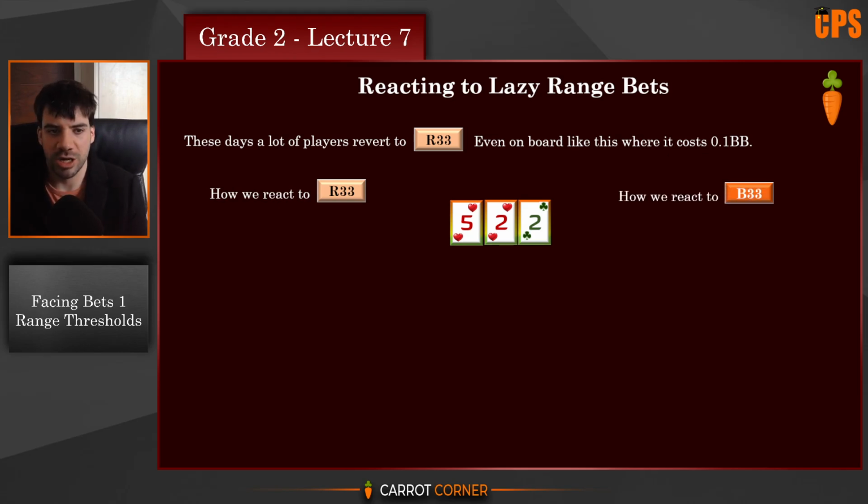You guys will be running HUDs, you'll have CBET stats on certain sites, so you'll be playing live and develop some reads on the players around you, and you may well be able to pick up on who's just C-betting routinely here and who's actually being more selective.